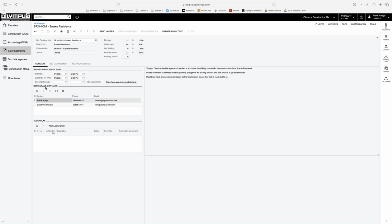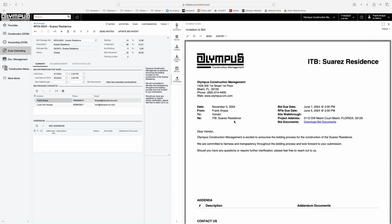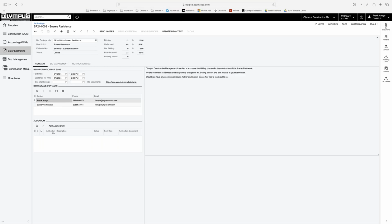In addition to that, we're gonna put some contacts that the bidders can call or email if they have any kind of question or want to send an RFI. Using this text box on the right, we can create a nice introduction email for the invitations to bid. And before we send an invitation to bid, we can actually take a look at it. As you can see, this is what the subcontractor will receive. And anytime you send an invitation to bid, they will have access to all the information they need to bid the project.